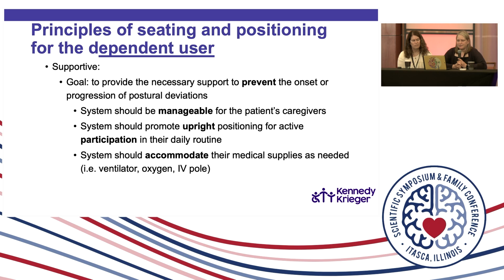And then there are different types of goals for seating and positioning depending on someone's ability. If you're more dependent, if you need more help, then those goals tend to be about preventing onset or progression of postural deviations like scoliosis, or helping care to be more manageable, so that if the chair is higher, it might be easier to transfer out of the wheelchair and into the bed or into a shower chair and be able to help with activities of daily living.